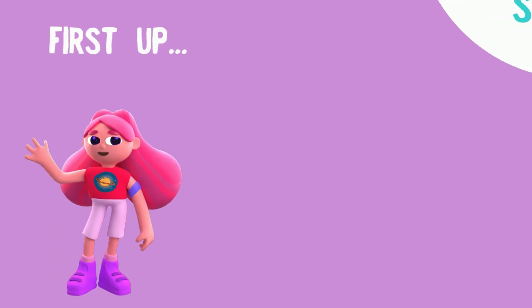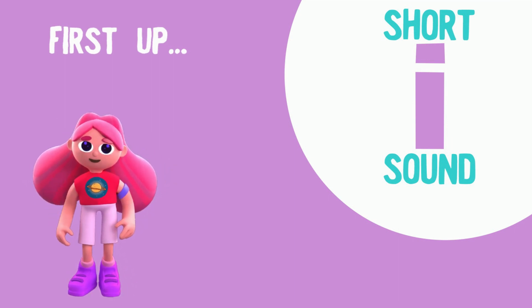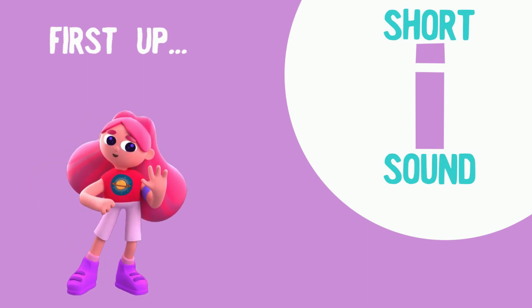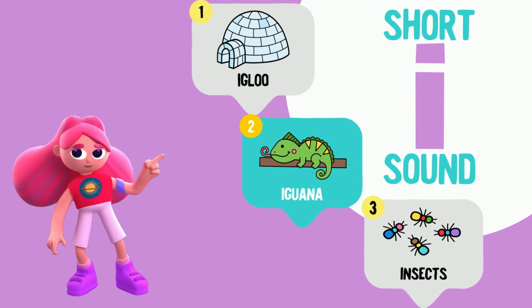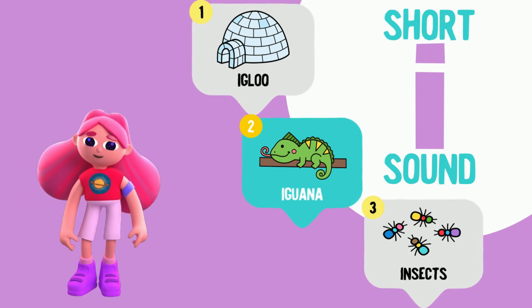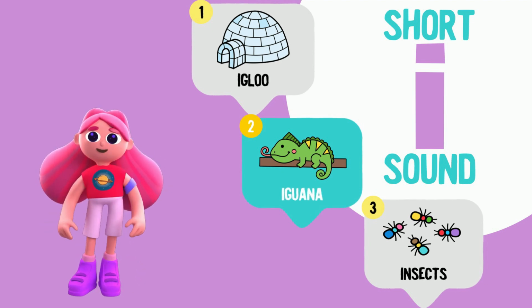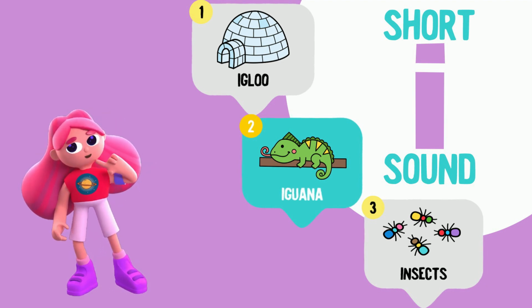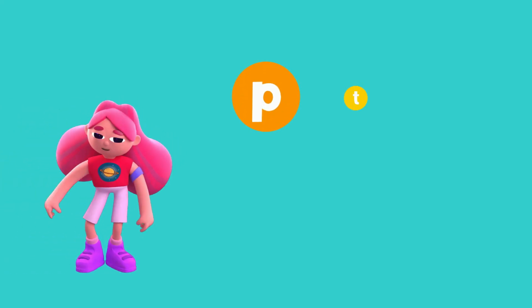First up is the short I sound. Ready? I. I. Here are a few words that start with the short I sound. Igloo, iguana, insects. Let's say those words together. Igloo, iguana, insects. Great job! The short I sound is really important because all the words we'll be building today have the short I sound in them. Now let's go over the other letter sounds we'll be using today.